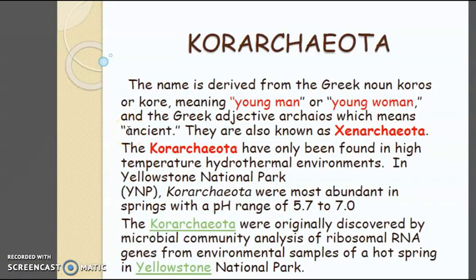The next phylum is Korarchaeota. The name is derived from the Greek noun kor, or kore, meaning young man, and the Greek adjective archaeos, which means ancient. They are also known as Xenarchaeota. These have been found in high temperature hydrothermal environments, that is in Yellowstone National Park. They were seen in springs with a pH range of 5.7 to 7.0.